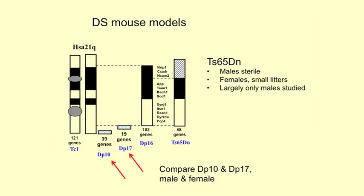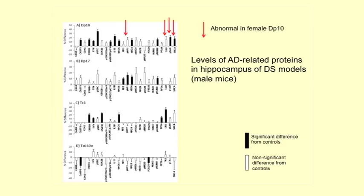So TS65DN, 90% of the literature, 95% is done with males. Males are sterile, so you couldn't use them for breeding. Females have small litters, so you keep all your females to keep your colony as big as possible. So there's practical reasons. So we had a group of 8-month-old male and female DP10 and DP17 mice and set about asking with the same proteins.